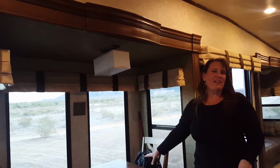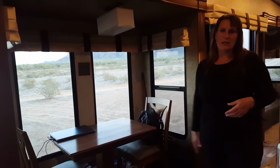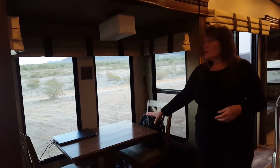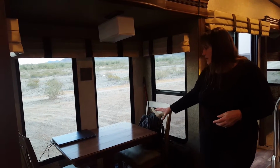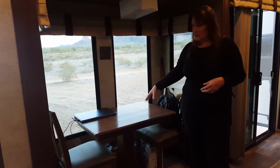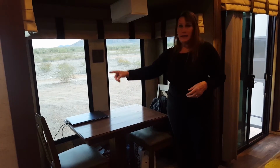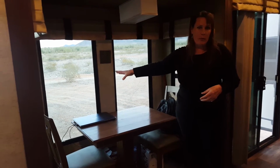So we never eat here. We eat in our chairs, we eat in front of the TV, or we eat outside in our chairs, and we don't really use this for food. So what we've done is I use it to work on the computer, and Bubba unbolted it and turned it sideways. Makes a great work area, and I can sit here and see outside while I'm working.